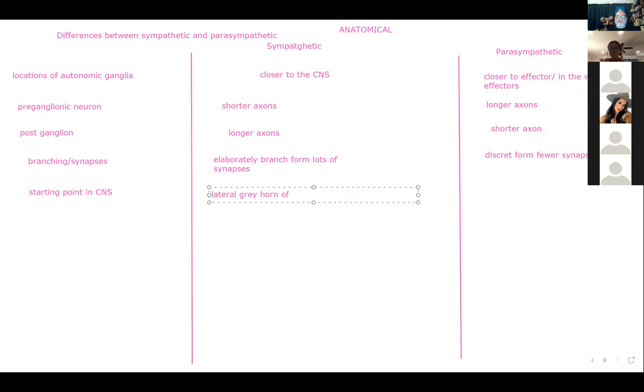Let's work our way down. Does it start in the thoracic region of the spinal cord? Thoracic? Yes. Right. Lumbar? Yes. Sacral? No. There you go. Remember, we said that anatomically, the sympathetic is known as the thoracolumbar portion of the autonomic nervous system, because it starts in the thoracic and lumbar regions of the spinal cord.